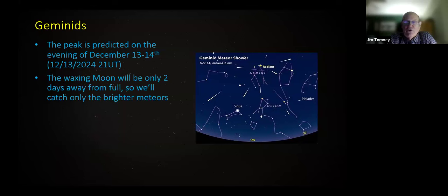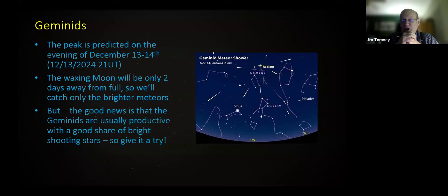The problem is that we do have a waxing moon. It's only going to be 2 days away from full. So you're only going to catch the brighter meteors. The good news is that there are usually a lot of bright meteors with the Geminids. It's one of the more productive showers, so definitely give it a try.